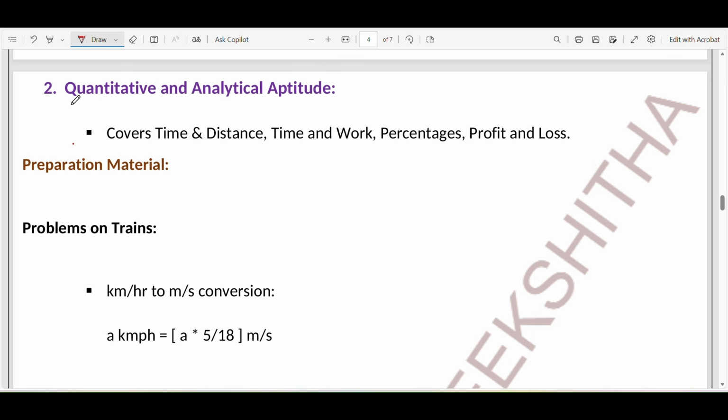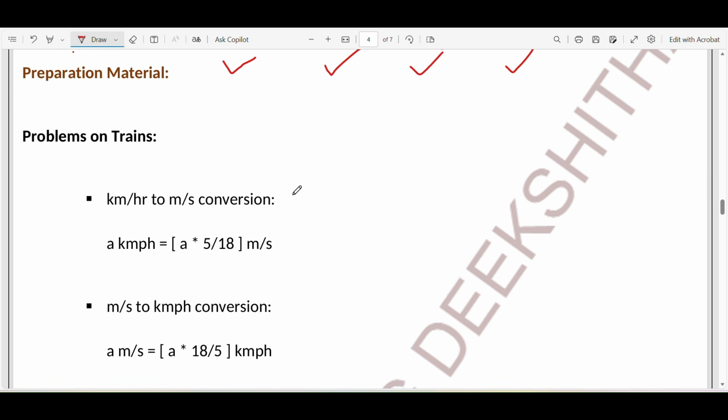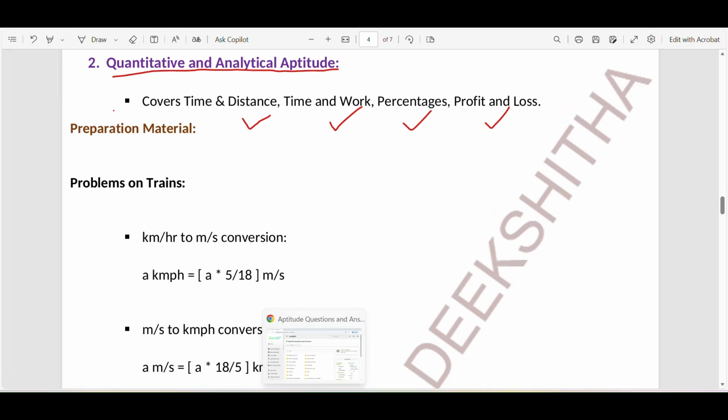Then if you see the second one, which is quantitative and analytical aptitude, right? And here it covers time and distance, time and work, percentages, profit and loss, and many more, right? So, I'm not giving any questions or notes for this quantitative aptitude because aptitude is not something we'll be completing in one class. So I'm giving you preparation material for aptitude. I have given you the link of that particular website in our description box. So I'll be opening it for you and showing.